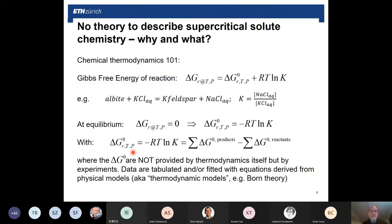So this is basic chemical thermodynamics. Those of you who ever had chemistry, physical chemistry, had this in their first course probably. Usually we work with the Gibbs free energy of reactions. And basically that's what you want to calculate in order to determine if a reaction can progress in one or the other direction. And typically you have a reference value at some temperature and pressure that has been measured for some particular conditions, and then you need to add this term here to get it.